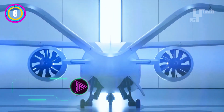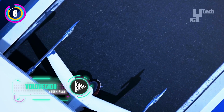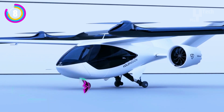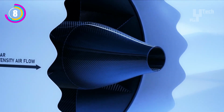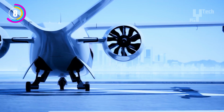Volo Region, a 4-seat eVTOL aircraft, has successfully completed its first flight. It can carry up to 4 passengers and has an impressive flight range of up to 62 miles, making it the only eVTOL aircraft in the Western Hemisphere. Volo Region runs emission-free and has a maximum speed of 155.3 miles per hour.